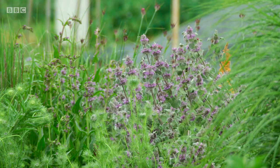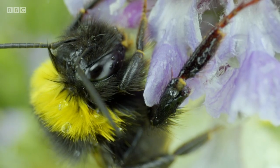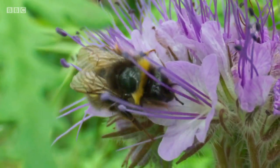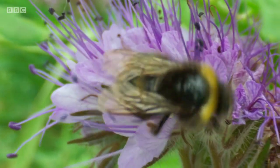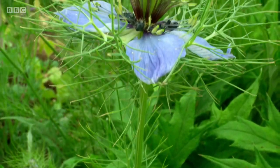During the last decade, Nadine has recorded at least 10 different species of bumblebee on her plot, not to mention all the other insects, mammals and birds that have become frequent visitors. But the biggest impact has really come from her planting.